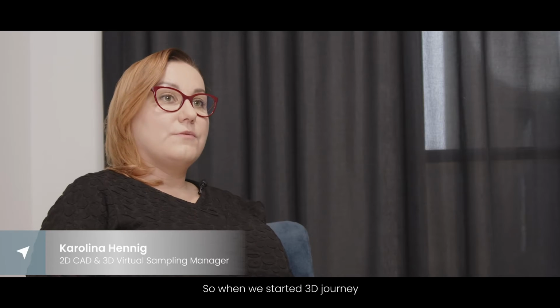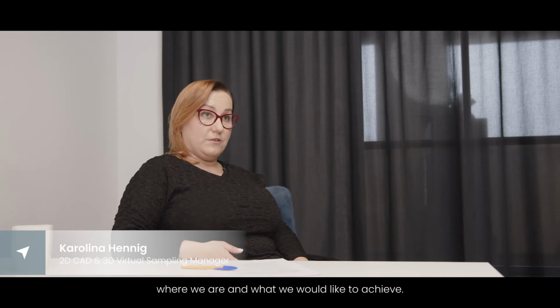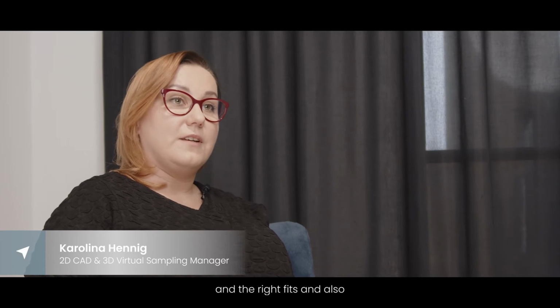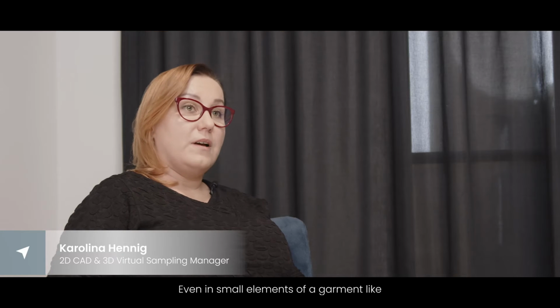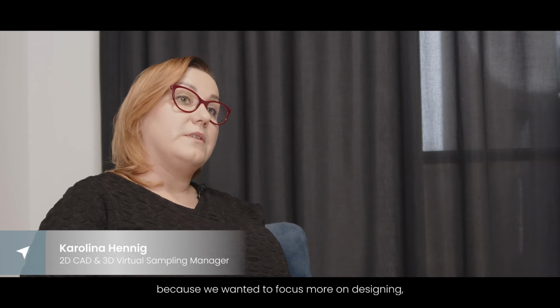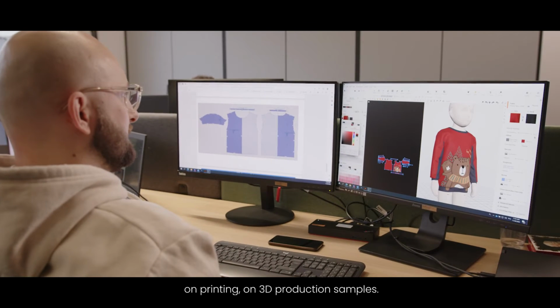When we started the 3D journey, it was very important for us to make our suppliers understand where we are and what we would like to achieve. And later on, when we achieved all the consistent fit and the right fit and also the right grading, even in small elements of garments like pockets and yokes, then we moved to head office because we wanted to focus more on designing, on the colors, on printing, on 3D production samples.